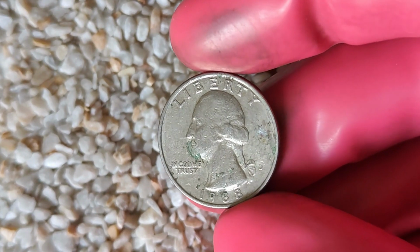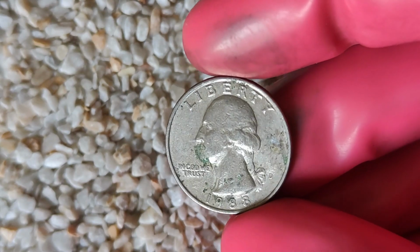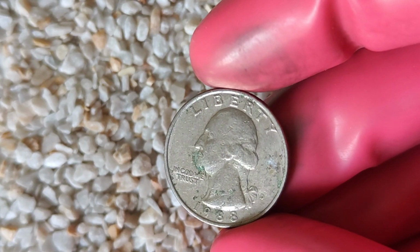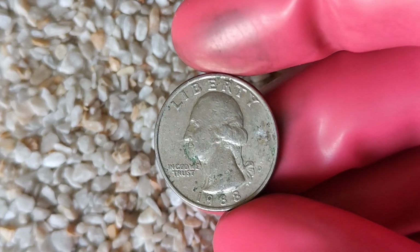The 1988 D Washington quarter dollar coin. What makes it rare, how to identify it, and why collectors are willing to pay a fortune for it. Make sure you watch till the end because you could be holding a jackpot in your hands right now.